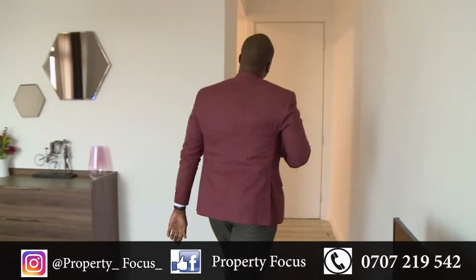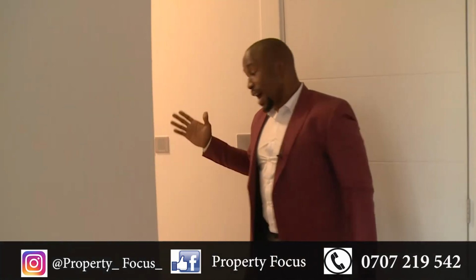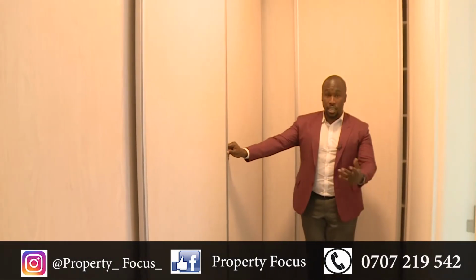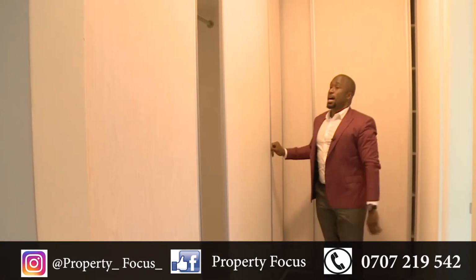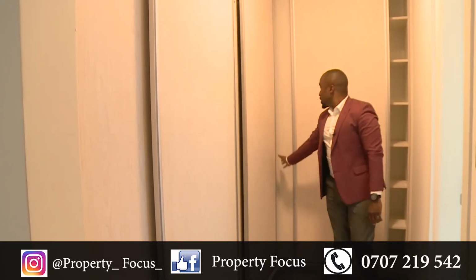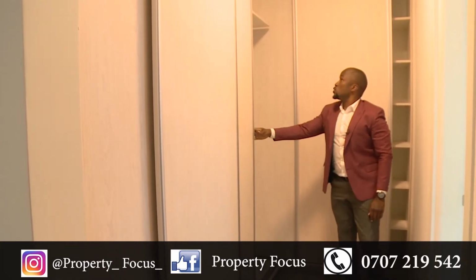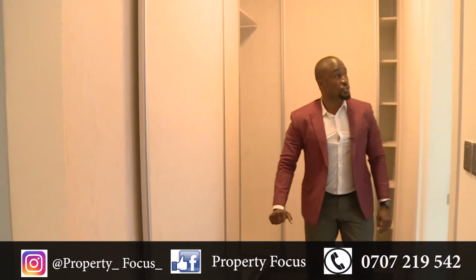Now coming into the walk-in closet. When I say walk-in closet, I mean walk-in closet for the head of the home. And when I say the head of the home, I mean the lady, of course. She could put her clothes in there. You could have her heels put right over here all through, and the man putting in his stuff on this particular side as well. Provision for hangers on this side, provision for hangers on this side, and shoe space.